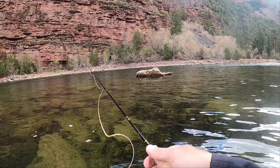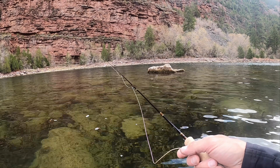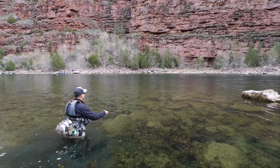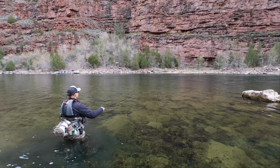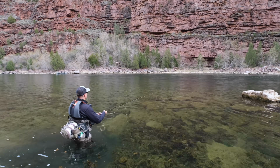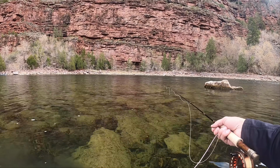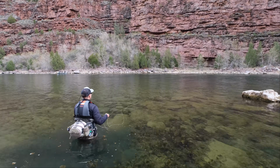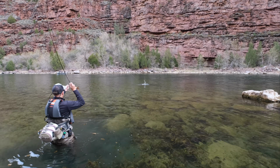Coming into this guy. He is just eating, eating, eating. Oh, my fly stops. What's gonna happen? My fly's not drifting. He just stopped right there. Oh, he's so close. Come on. They're eating every fly but mine. I think there, he did it. Nice. Oh, awesome.